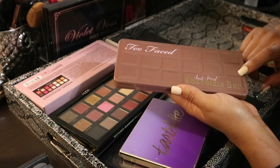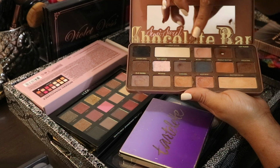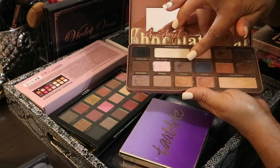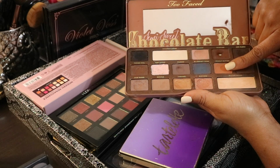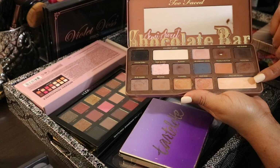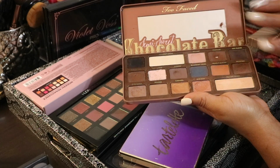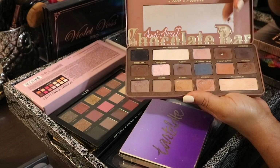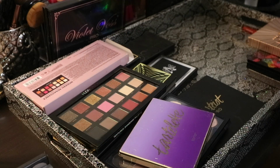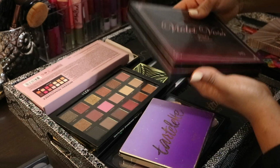Too Faced chocolate bar palette. This is a semi chocolate. I love this palette. If you cannot tell by the amount of usage I have, like these three shadows I'm about to hit pan in. I've hit pan in this one. This one has a serious dip in it, and so does buttercream. I love using butter pecan also on the eyes. I love this palette. It's just such a beautiful palette, especially if you're a neutral girl. I actually like the semi chocolate palette better than the original one.